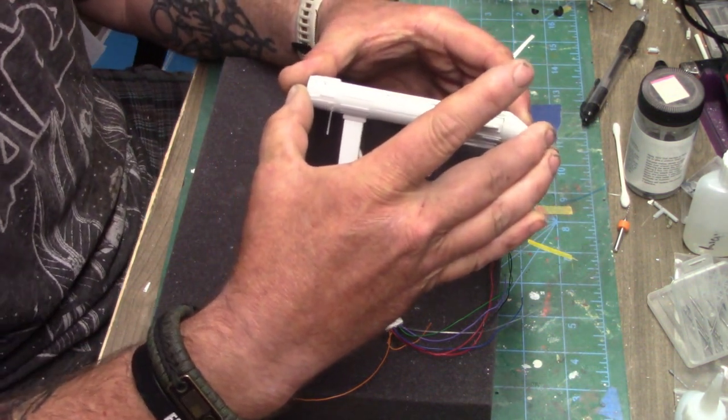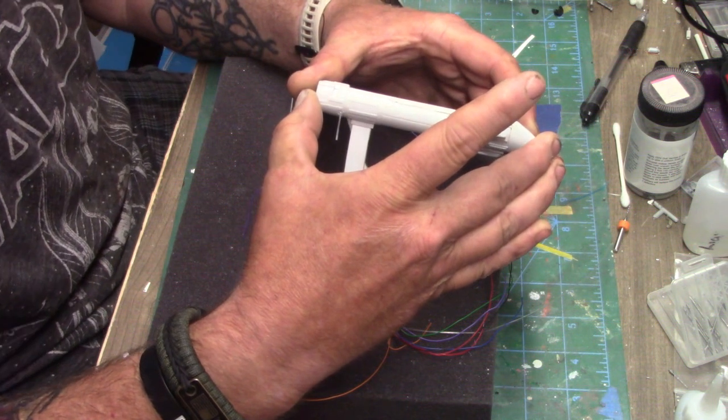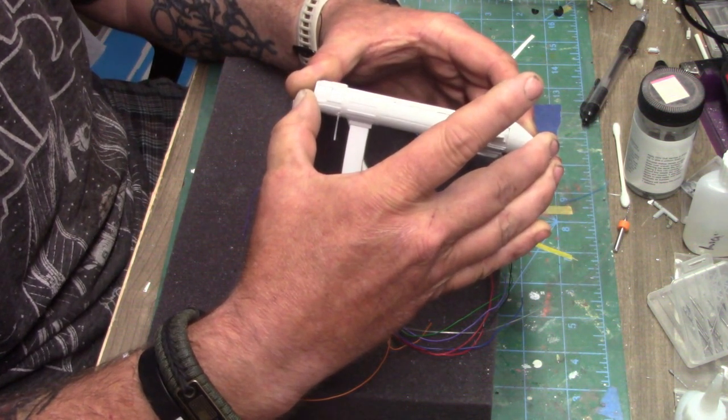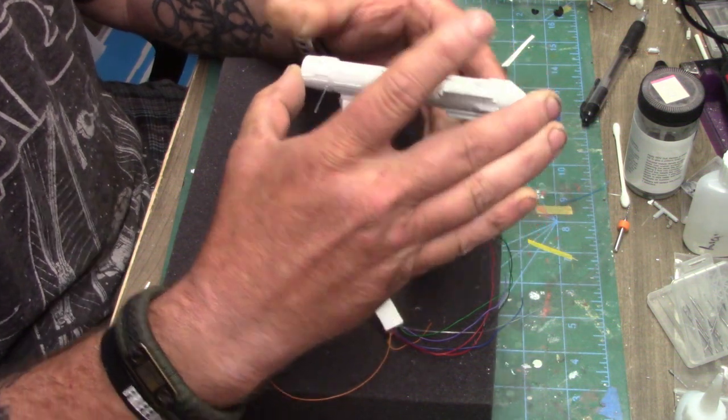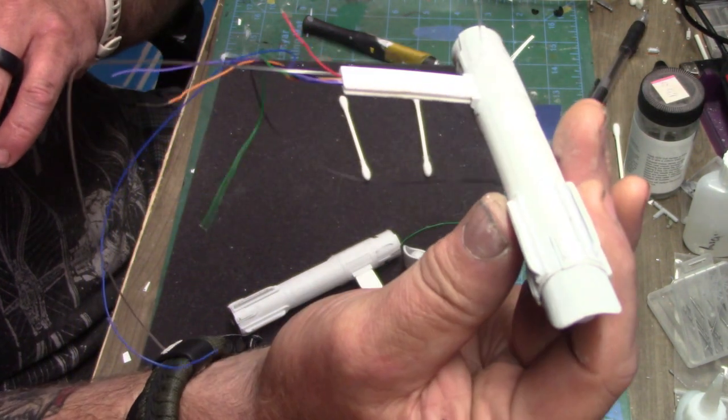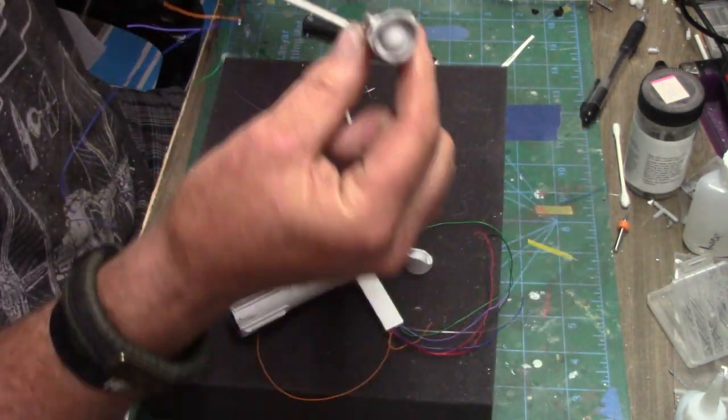The CA glue takes an hour or so to cure, but it sets really quick. So, and there we go, and there is that in place.